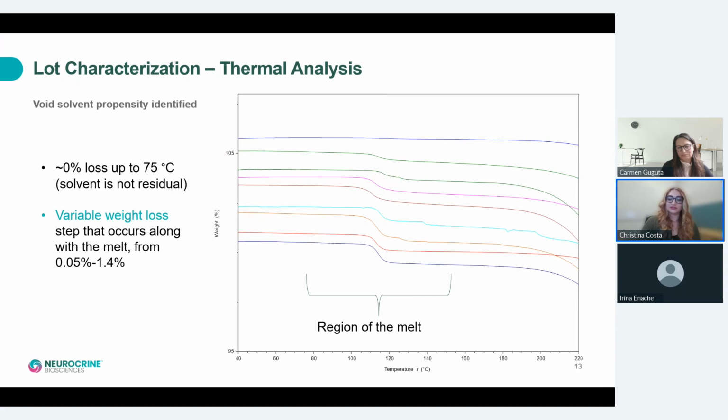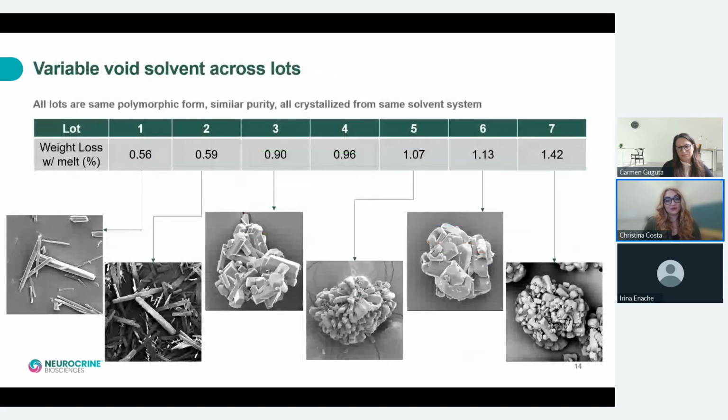We then took all these lots and we did scanning electron microscopy on those. And this is what we saw. Starting from left to right, this is the least amount of void solvent on the left and the most amount on the right. And what you can see is a very clear trend in the change in morphology here.